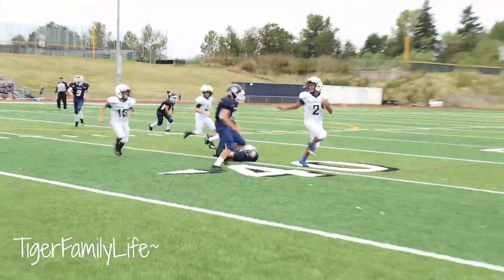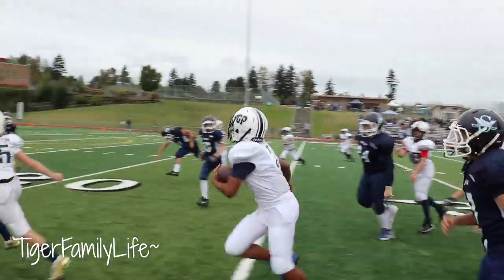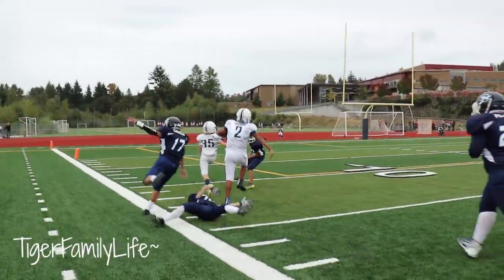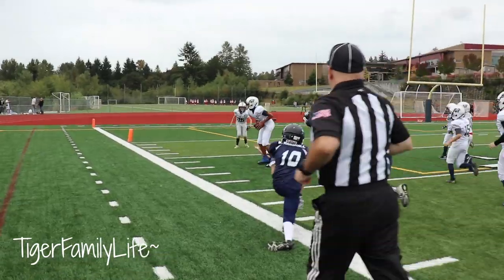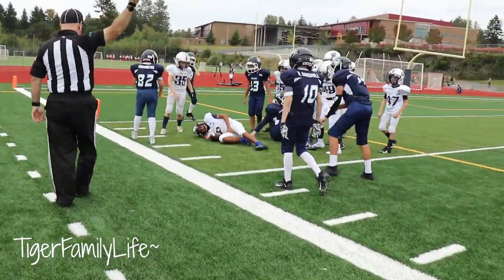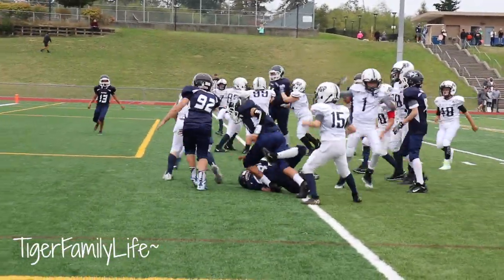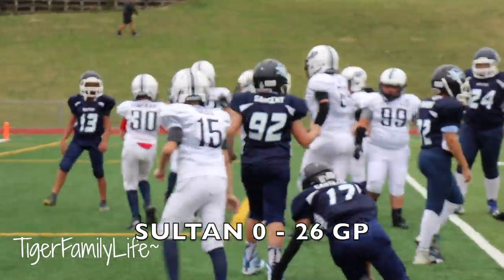Oh. Makes another one miss. Shuts it in. He's got blockers. Keep going. He's making a move. Hold up to the ball. Keep going. He's still running. Snaps it right to the running back. And he's going in. It is a touchdown.